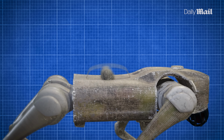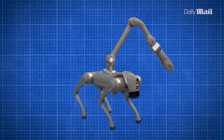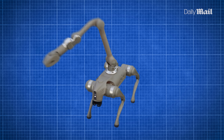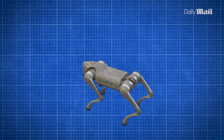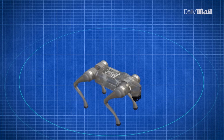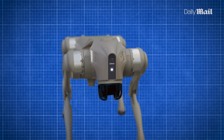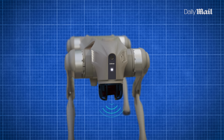When it's not carrying cargo, a robotic arm can also be fitted to the top of the dog, allowing it to lift and move objects. Bluetooth, Wi-Fi, and 4G transmitters inside the body allow the dog to be controlled remotely. There's also a built-in intercom system, meaning the dog's controller can speak to anyone nearby, and they can speak back.